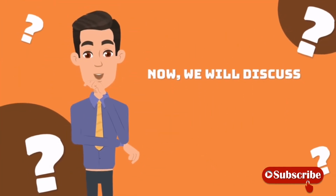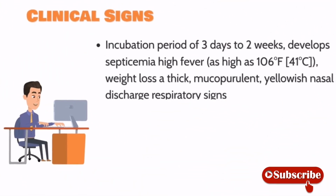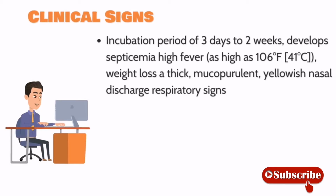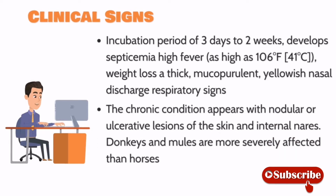Now, we will discuss the clinical signs. First, incubation period of 3 days to 2 weeks. Develops septicemia, high fever, weight loss, a thick, mucopurulent, yellowish nasal discharge, respiratory signs. Second, the chronic condition appears with nodular or ulcerative lesions of the skin and internal nares. Donkeys and mules are more severely affected than horses.